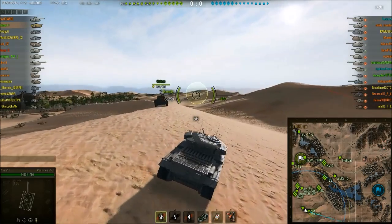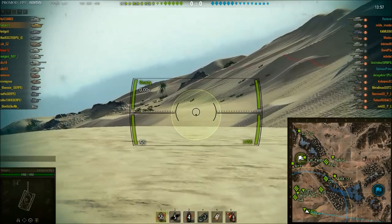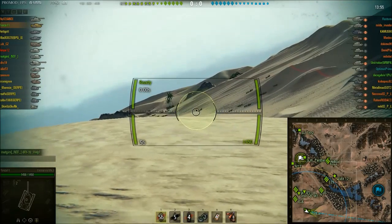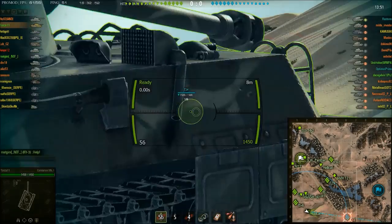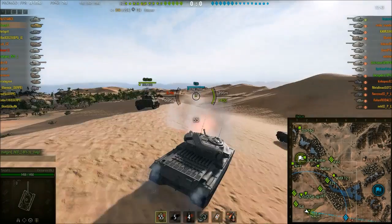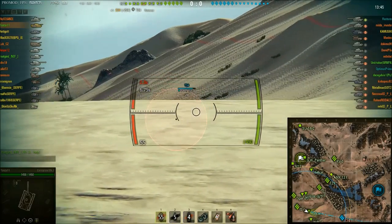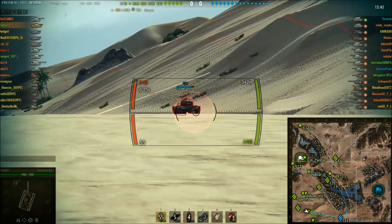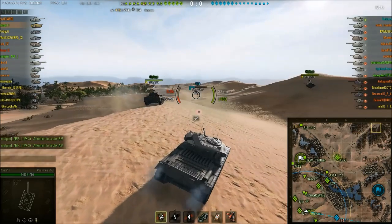Now, I did say I kept the Centurion. I don't play it very often because I do prefer the Carnarvon. The problem with the Centurion, at least when I was playing it, was that it was basically an ammo rack on tracks. I found that whenever I was playing the Centurion, I'd get ammo racked maybe 2, even 3 times a game.